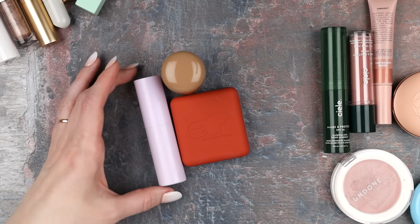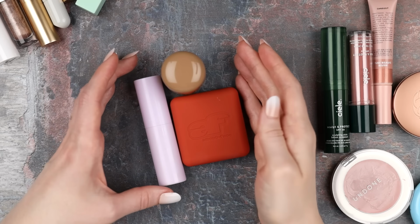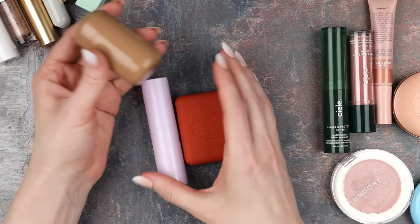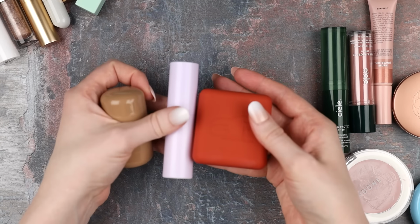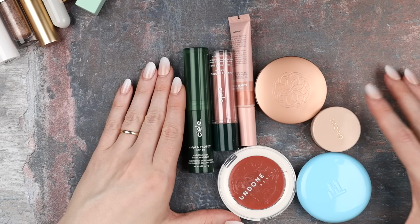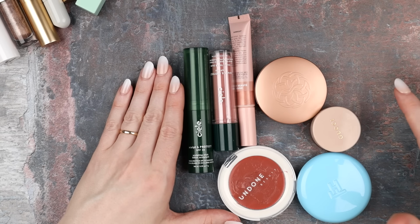I'm not sure I'm going to add all three of them directly to my everyday makeup bag because I don't want it to get too full. I think I'm going to put this in my everyday makeup bag, but I'm just going to move these into my permanent makeup collection.